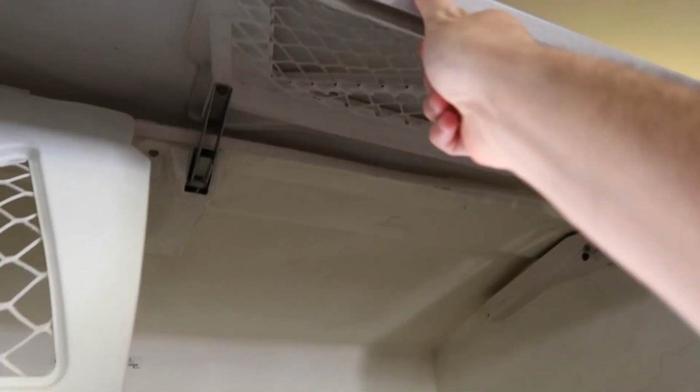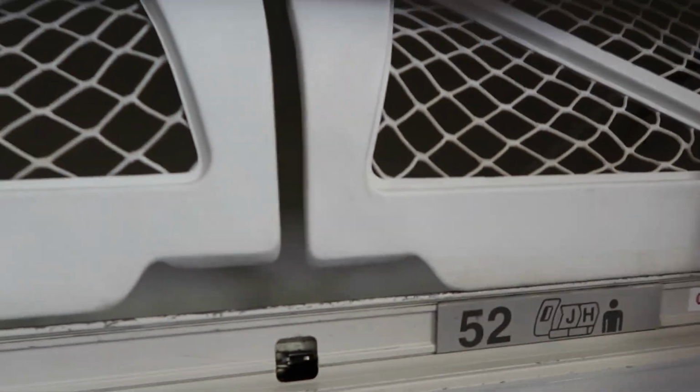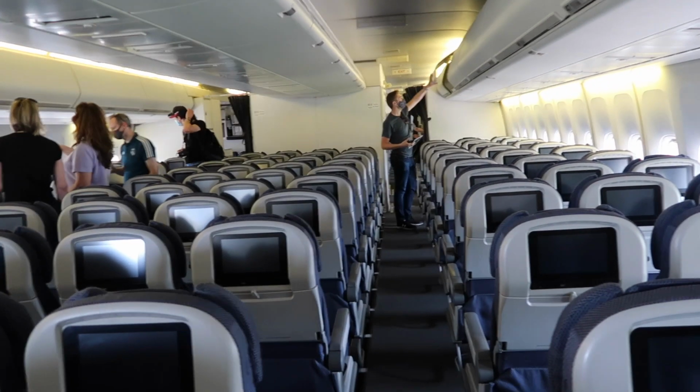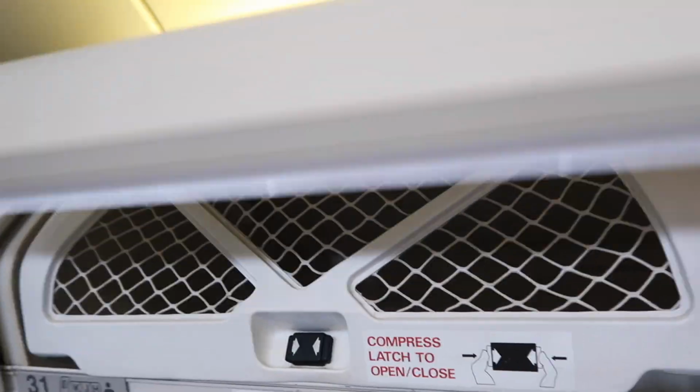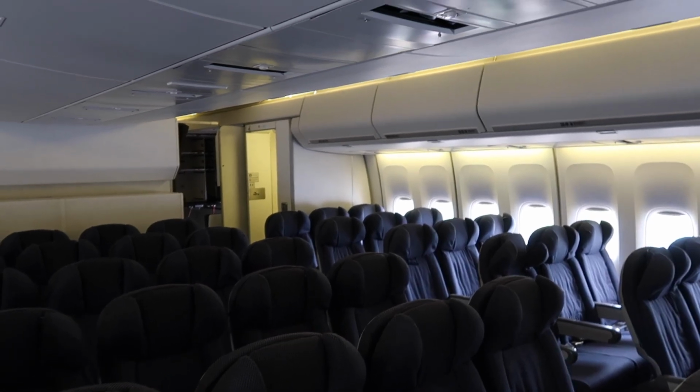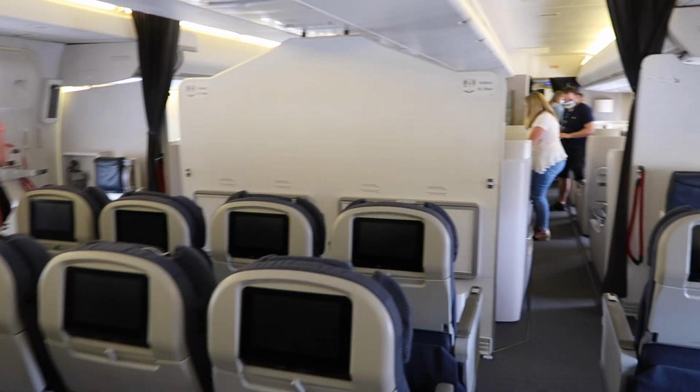It's interesting. Double trouble. So interestingly, this side obviously goes up, and this side comes down. We were just saying actually the plane does look a little tired, a little old. You can see why it was retired at this point.